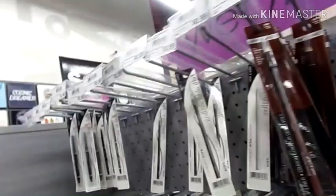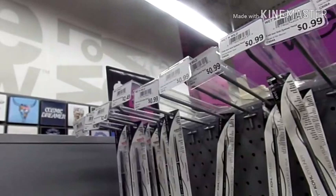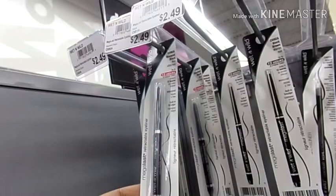A lot of the pencils are gone, but they do have this double-edged retractable eyeliner pencil, which is nice for $2.49. And here are more nail polishes, basically.